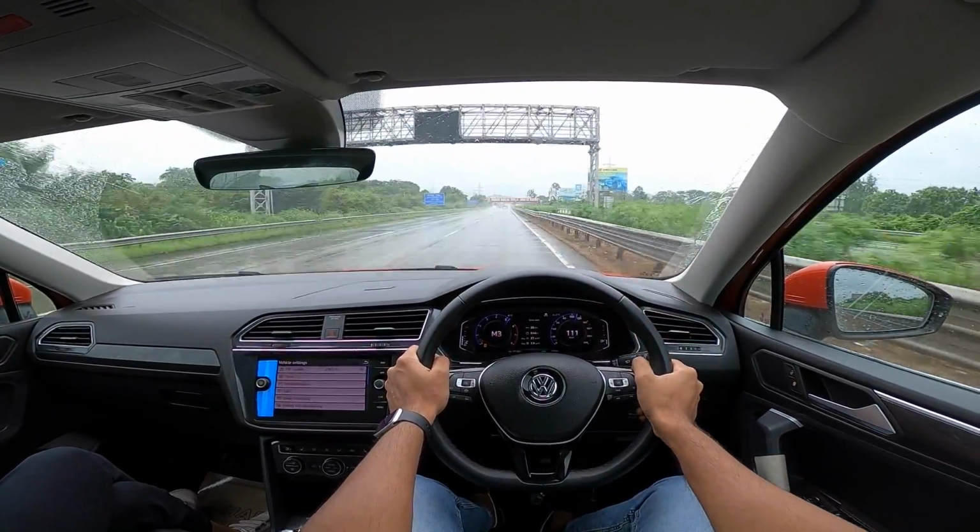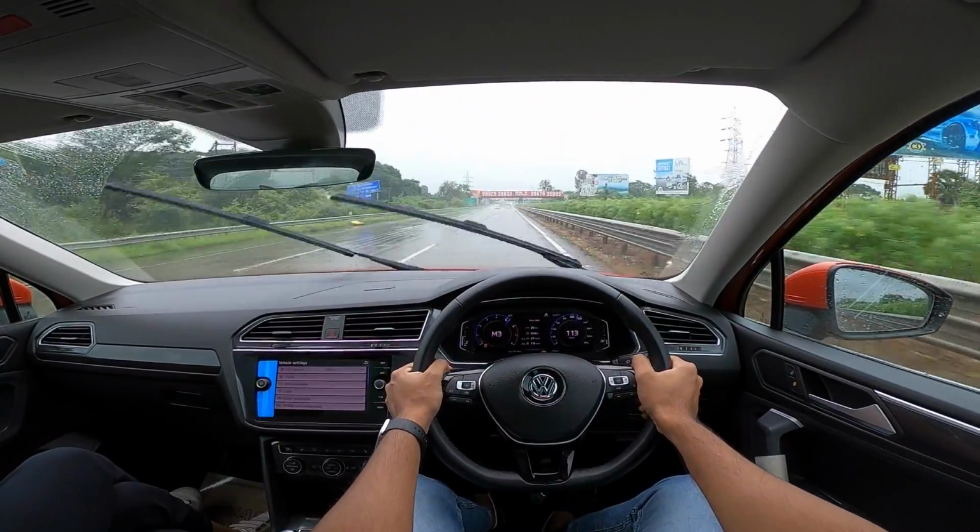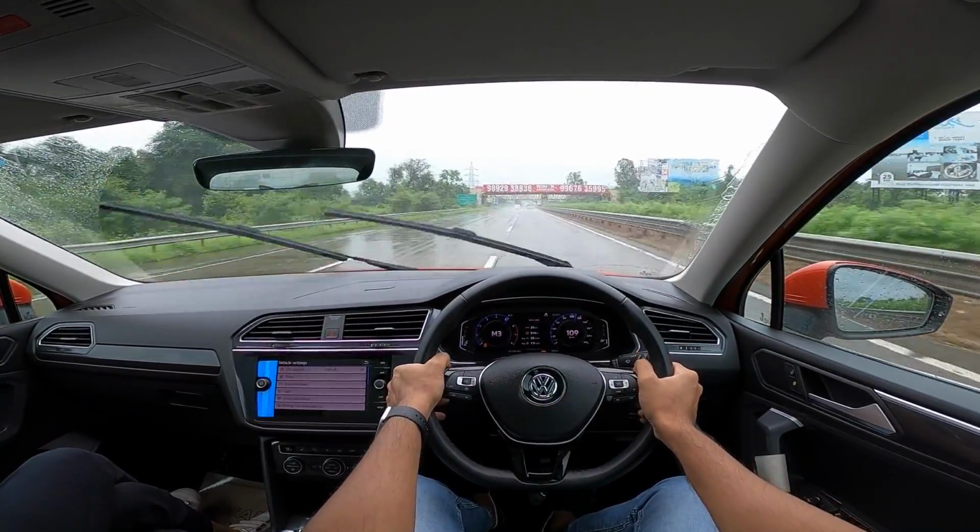Drivability is good in the city as well, but out on the highway, all you have to do is get onto the gas for a quick overtake and the car doesn't disappoint you at all. That's how brilliant this TSI engine is.